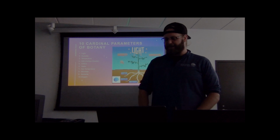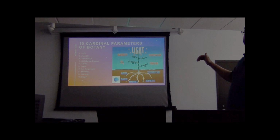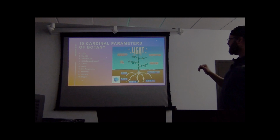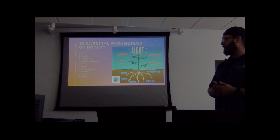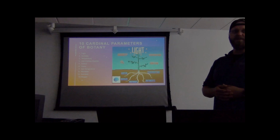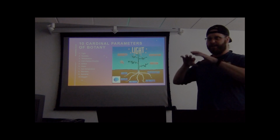All right. So the 10 cardinal parameters of botany, the things that we gear all of our growing around, are the light, the humidity, the temperature, CO2 (carbon dioxide), airflow, and water. That's water in the air and water in the soil, soil temperature and microbes, nutrients, and oxygen. Not necessarily in this direct order, but typically what we concentrate on the most, what's going to make the biggest difference, is starting from the top down. So working with our light, then our air and our environment, and then the temperature and CO2 in that environment. And then genetics plays a role in this the whole time.